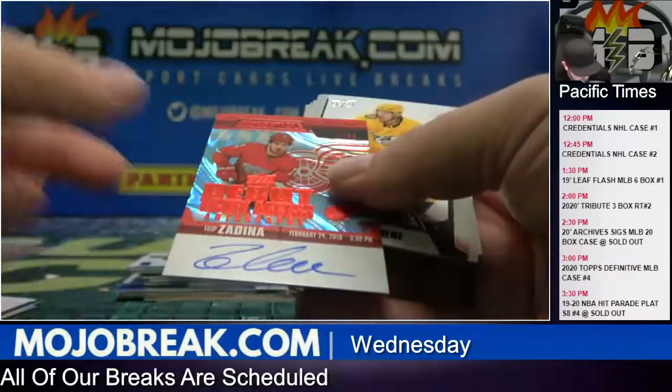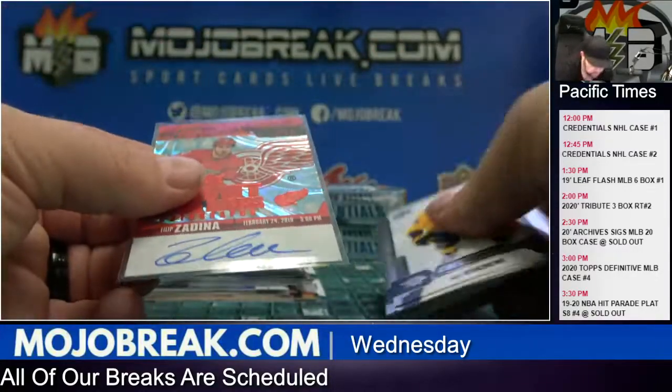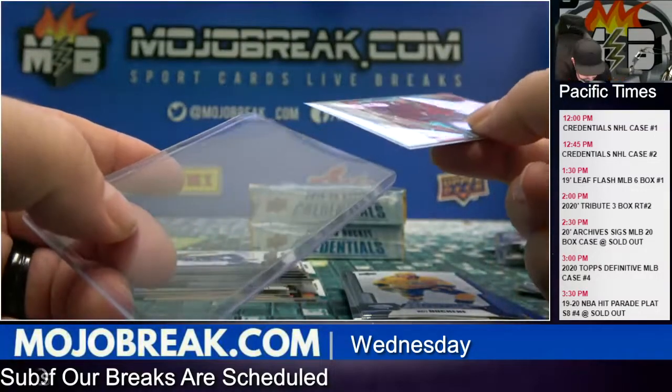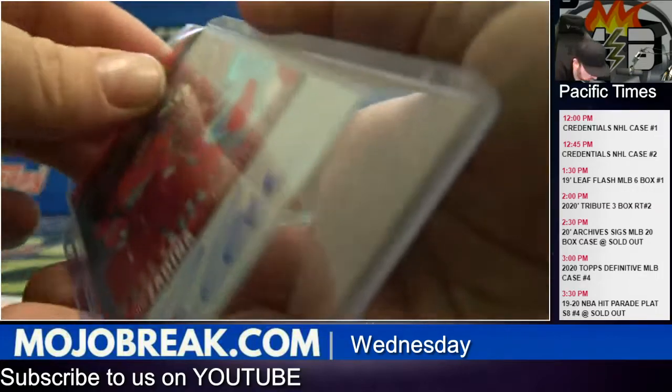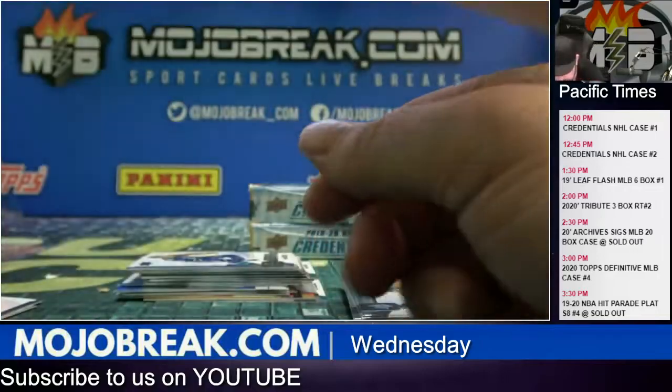Philip Zadina. So it's literally in the first pack, which would be the bottom pack the way that I bring it out. Philip Zadina, Flyers epic as well. Nothing lower than 99. Okay. His auto looks different to me, but could be just me. 65.